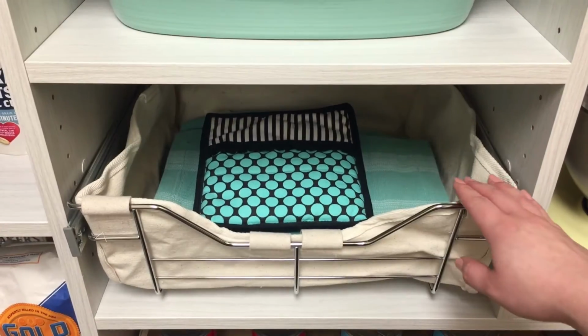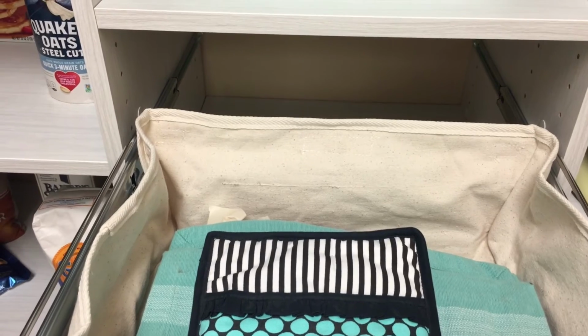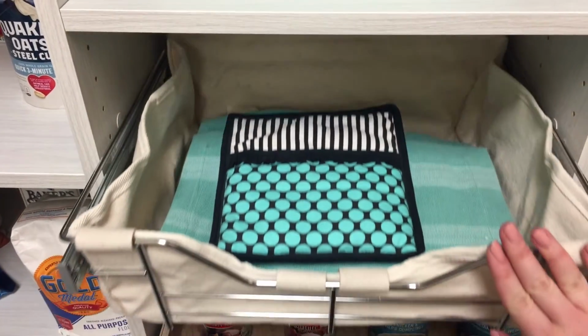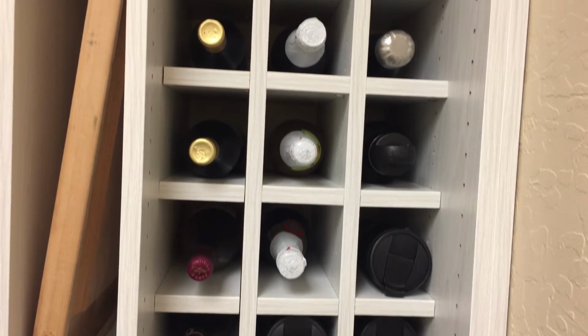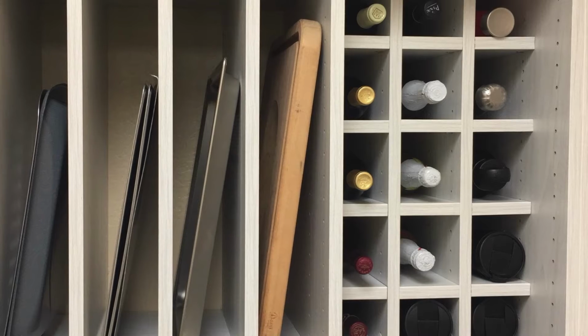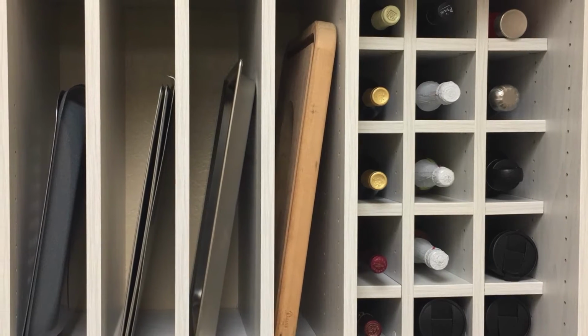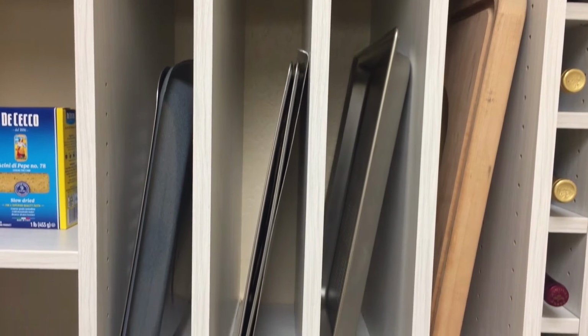Canvas-lined baskets are ideal for items like oven mitts and towels. Wine cubbies are great for reusable water bottles. Vertical dividers allow you to neatly store baking sheets and cutting boards.